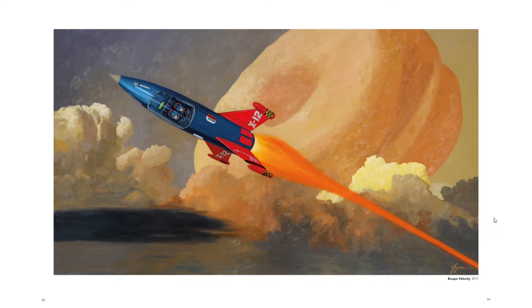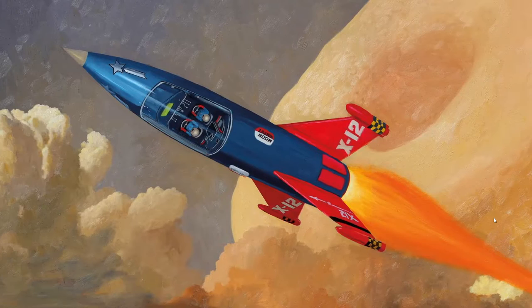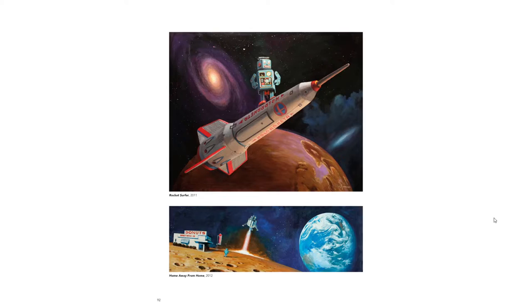Escape Velocity. Wow, that almost looked like a 3D model. I was like, the little guys. The rest of it looks like a painting, but see, dude, so much better than a fucking 3D object, right? Look at that giant donut in the sky, dude. The donut in the sky keeps on turning.